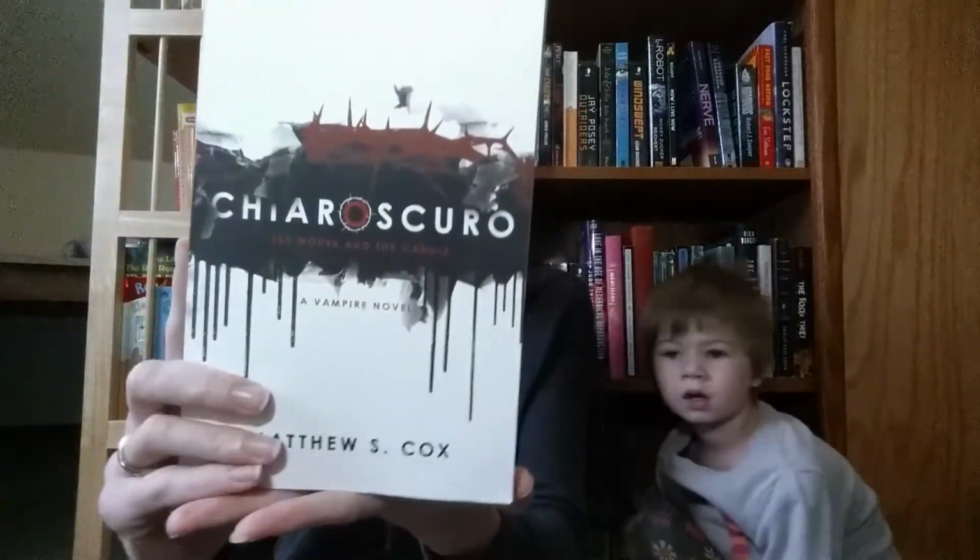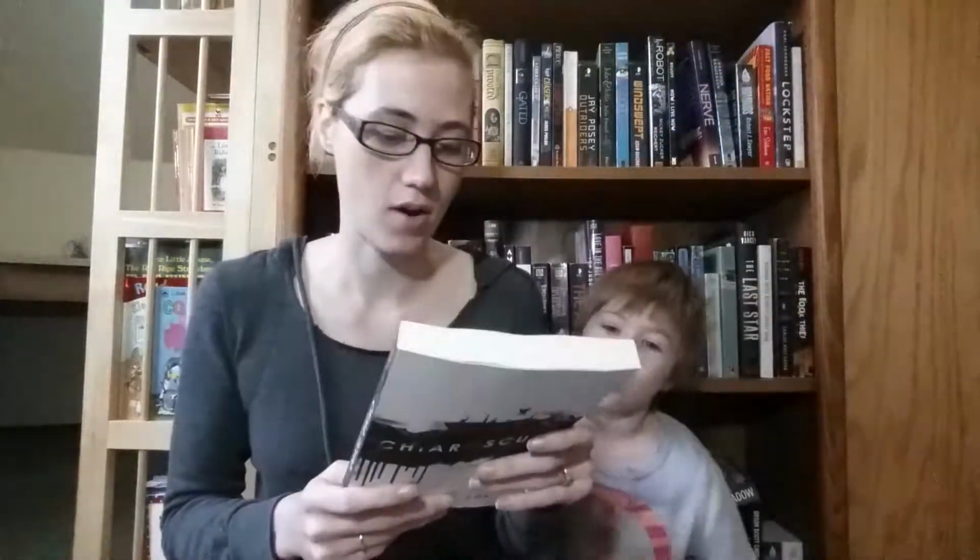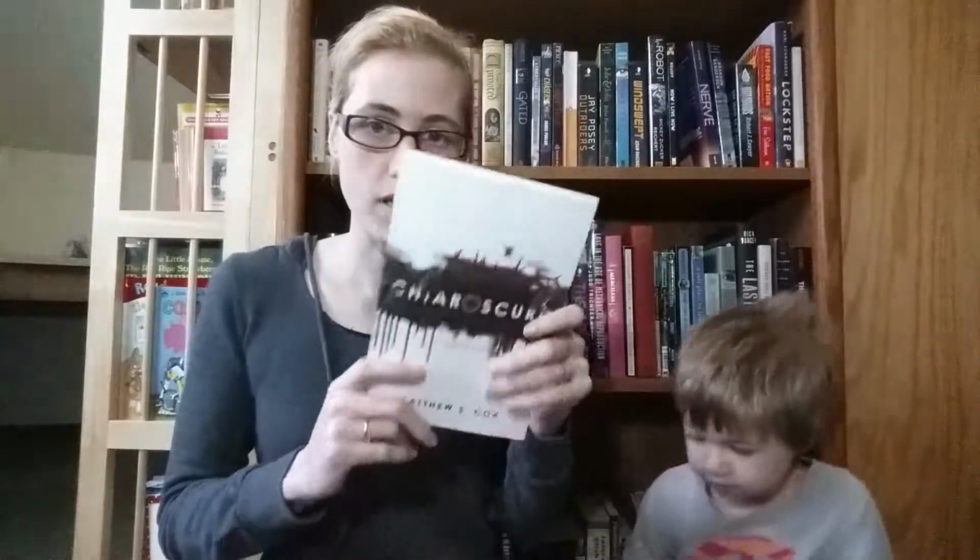Chiaroscuro? That can't be right. The Mouse and the Candle by Matthew S. Cox. This one has been on my TBR for a while, but it's rather expensive, and it's not one that the libraries around here carry or that any of the used bookstores around here carry. But I'm very excited about this.